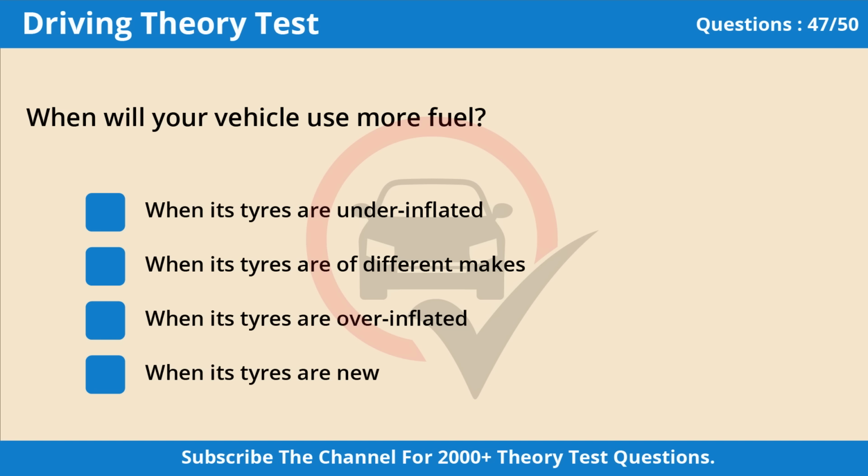Question 47. When will your vehicle use more fuel? A. When its tires are underinflated. B. When its tires are of different makes. C. When its tires are overinflated. D. When its tires are new.